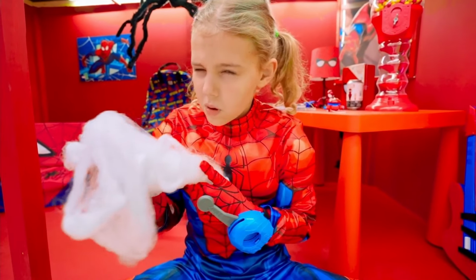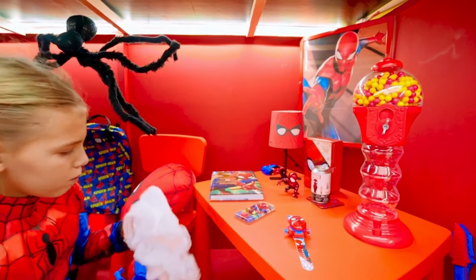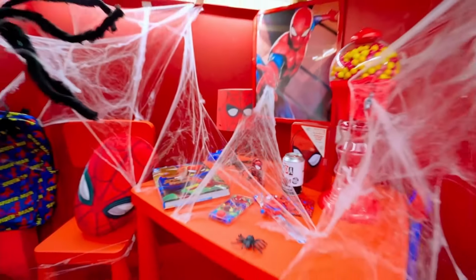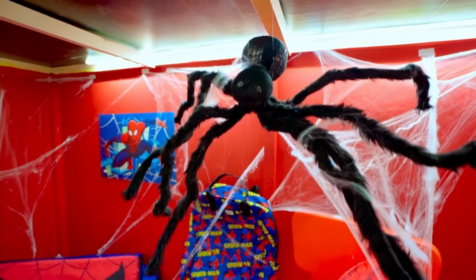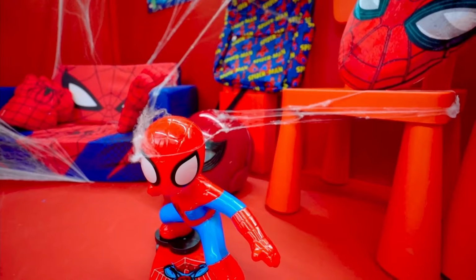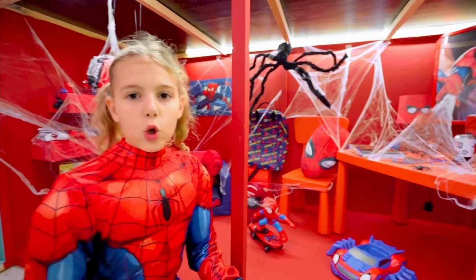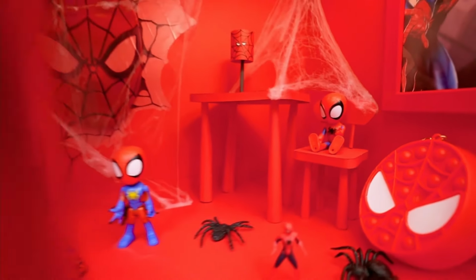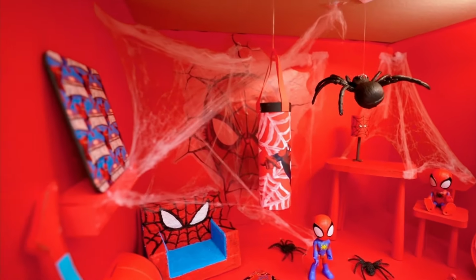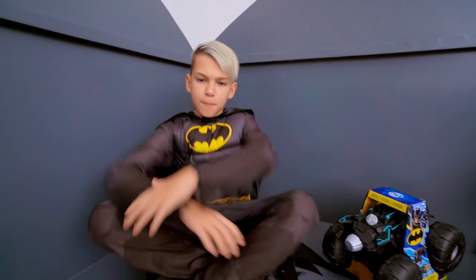Hey! I have an idea! Wow! Oh, yes! Now it looks perfect. Aha! Wow! My room is not finished yet. I need to bring more stuff. Okay.